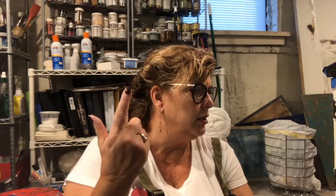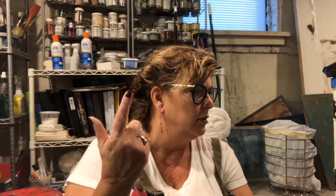I started with mineral spirits. Then I used crud cutter to clean off all the dirt as well. And then I went back for a final wipe down with denatured alcohol to remove any residue of any other cleaner. By that time, I had cleaned this so much, I had seen all the flaws.